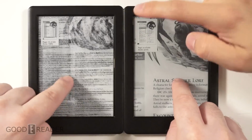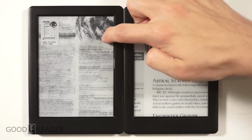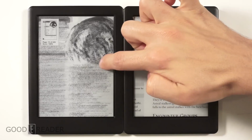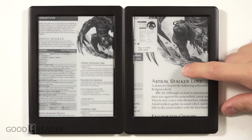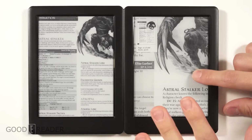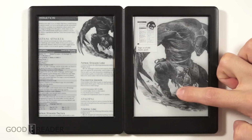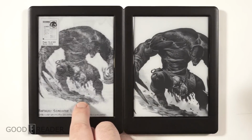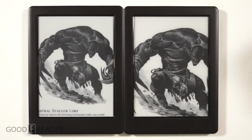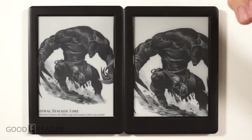And the reason is that on the Kobo 2.0, they're not trying to retain the quality of the image while you're moving it. It's only full quality when you let go. Whereas the Kobo Glow HD tries to preserve as much quality as possible, but you end up getting a slower experience. So we'll zoom in on this lovely fellow you'd love to run into in a dark alley at night, and you'll see.